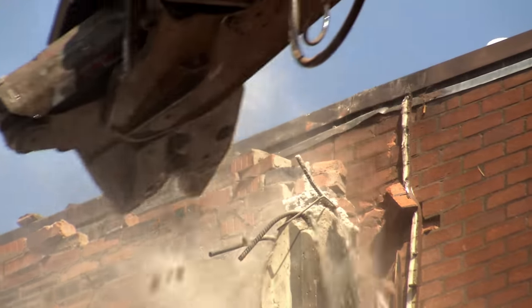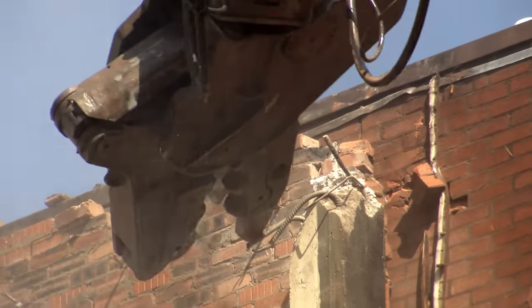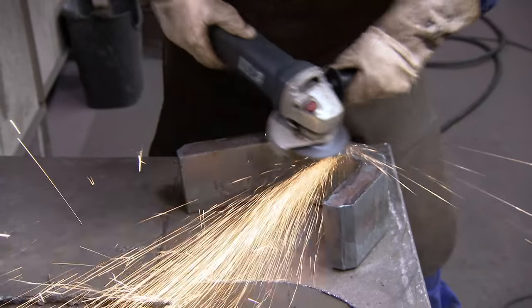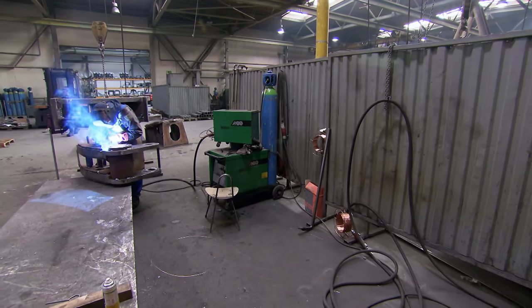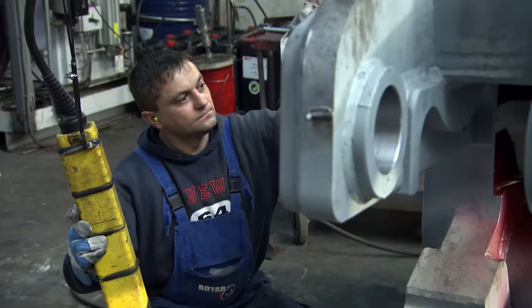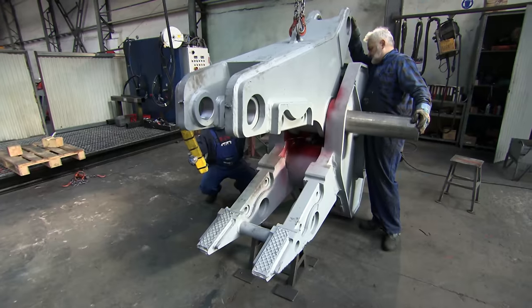The Tyrannosaurus Rex had the most powerful bite of anything that's ever lived. But this thing has put it to shame. It's 30 times more powerful. But creating something tough enough to tackle the daddy of all demolition jobs is the mother of all engineering challenges. How do they do it?